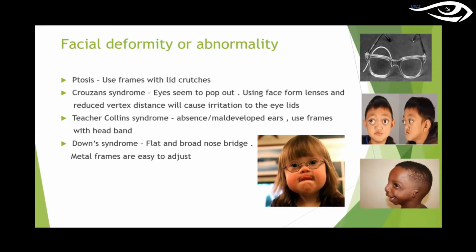Ptosis is one. So what you can do is you can use frames with lid crutches. I have given pictures so that you can relate with what exactly they look like. So they will help the eyelid to get in a proper position wherein the kid can see normally.